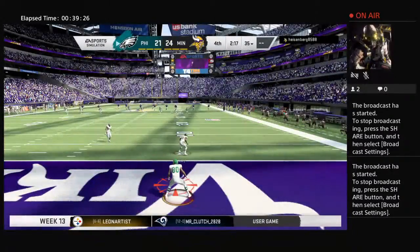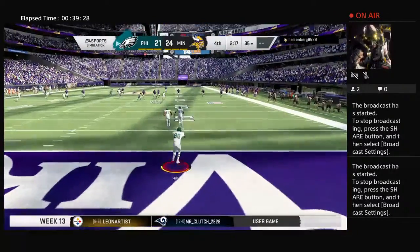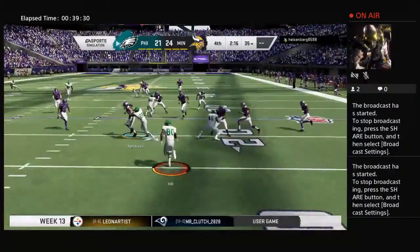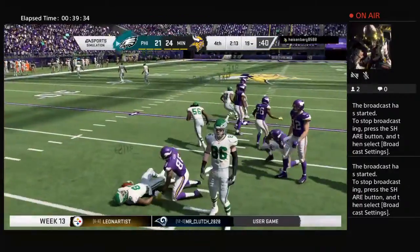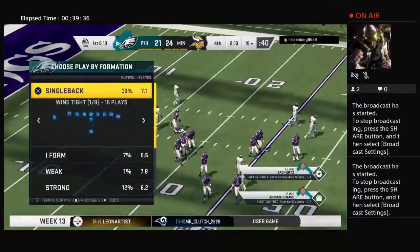By the way, we're not done in this one. I think we're set up for an exciting finish. That's fielded in the end zone. And he'll take it back to about the 19-yard line.